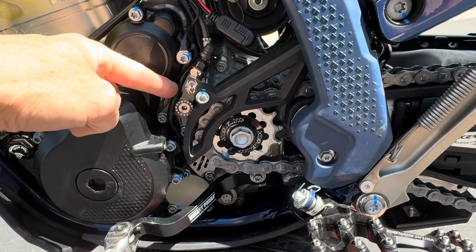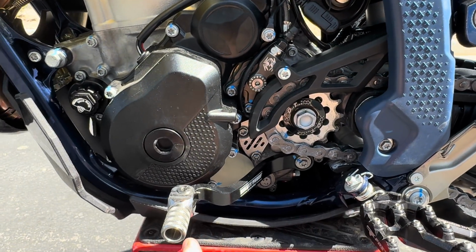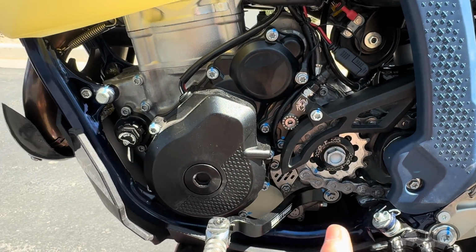You'll notice the Rekluse clutch. We'll take a look at that on the other side in just a minute. We'll talk about settings too. I'll try to remember that.